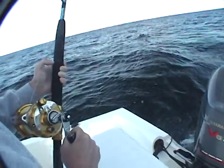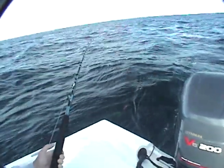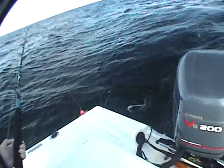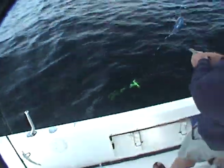Notice how we slow the boat down when the fish is hooked, keeping him up in the water column. This makes it easier to manage than if we were to allow the tuna to dive and have to retrieve it vertically to the boat. Then, when the fish is near the boat, Bill puts the motor in neutral to land the fish. Only this time, it shakes free at the last moment.